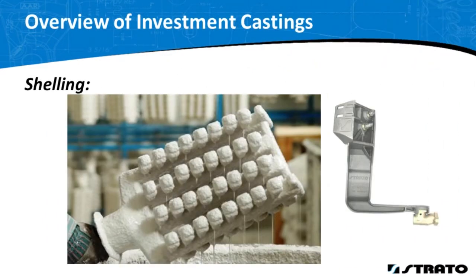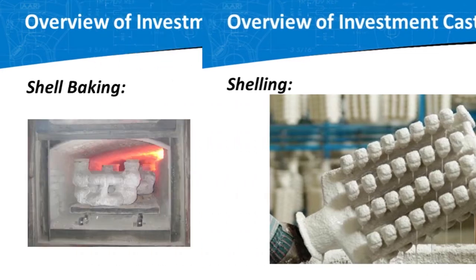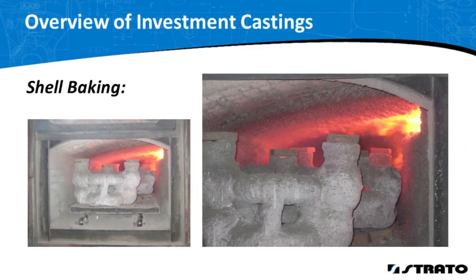The wax parts are now dipped in a ceramic slurry. The ceramic layer has to be built up to a thickness that will support the molten metal that is poured into it. The heavier the part, the more layers of ceramic are needed. The ceramic shell is baked to remove the wax and all moisture before the molten metal is poured into it. Traditional green sand castings depend on moisture to hold the sand together. Here we have eliminated the moisture that can cause porosity.